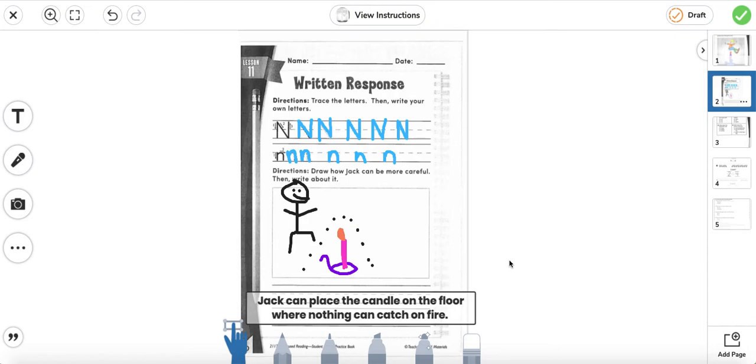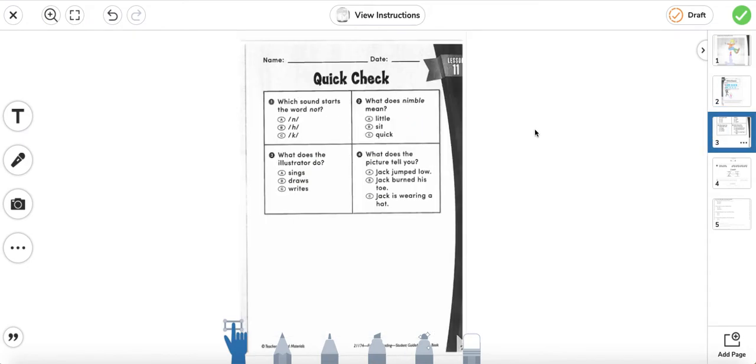Okay, so Jack can place a candle on the floor where nothing can catch on fire in case he knocks it over. Another thing for him to be more careful, maybe he had a fireproof outfit, something that would not catch on fire, so he could wear that so he wouldn't get burned. He could not jump over the candle. That would be another idea. So you're going to write your own idea. Okay, so we're going to move on to the next page.